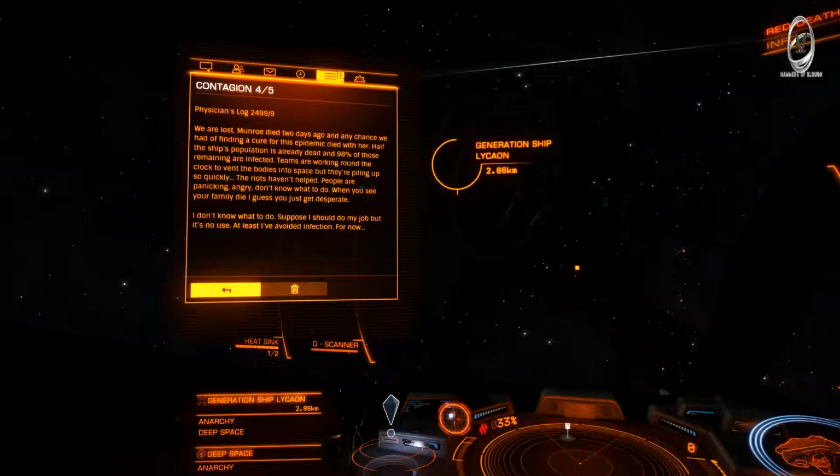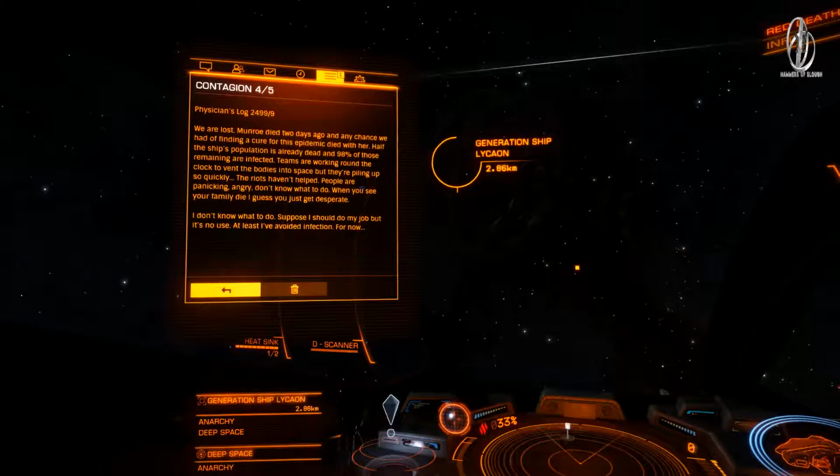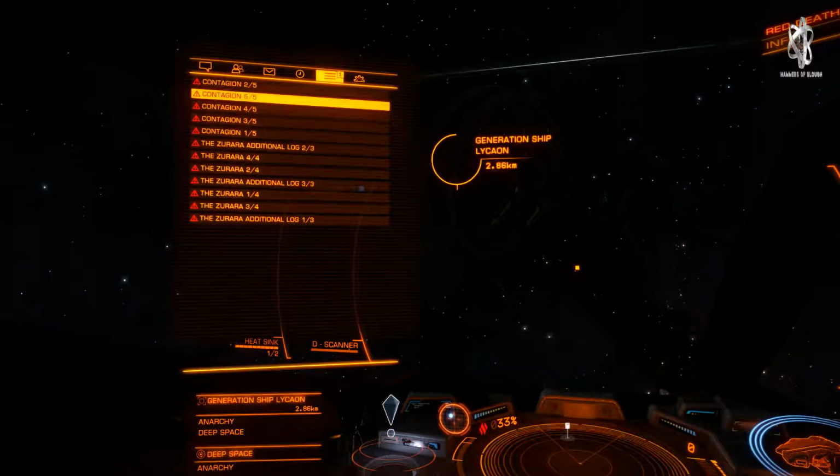Decisions log 2499/9. We are lost. Monroe died 2 days ago, and any chance we had of finding a cure for this epidemic died with her. Half the ship's population is already dead, and 98% of those remaining are infected. Teams are working around the clock to vent the bodies into space, but they're piling up so quickly. The riots haven't helped. People are panicking, angry, don't know what to do. When you see your family die, I guess you just get desperate. I don't know what to do. Suppose I should do my job, but it's no use. At least I've avoided an infection. For now.